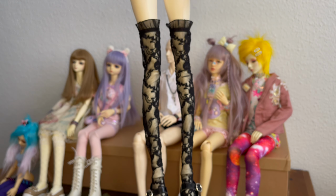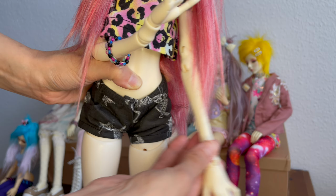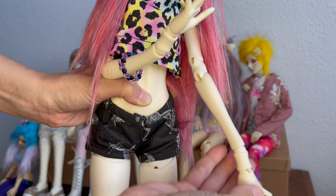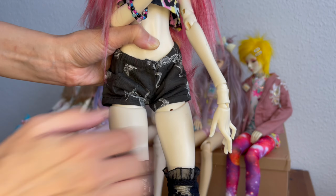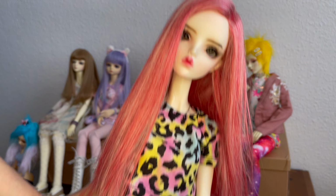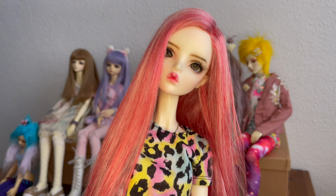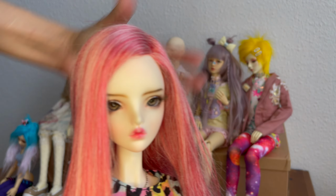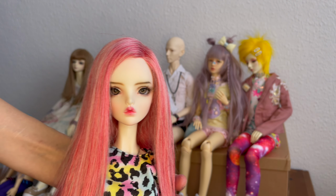But yeah. By the way, in the end, I decided to keep the extra joints. I don't know, they are kind of fun. So, oh, she got a scratch there. So yeah, I really love her. She's perfect. So I'm glad that I have one of my old characters back.